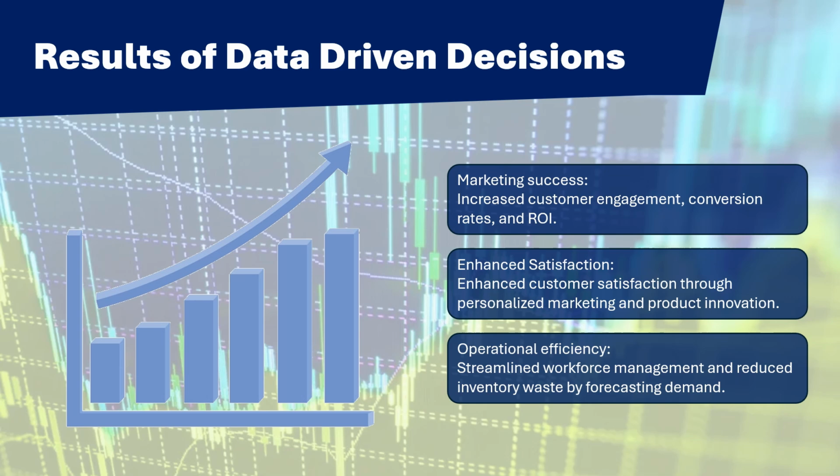Biomed Global's integration of data allowed them to shift from broad, inefficient marketing to targeted, personalized campaigns. By analyzing demographic and behavioral data, they were able to reach the right customers at the right time, resulting in higher engagement and increased ROI. The feedback loop from customer interactions allowed them to constantly refine their strategies, staying relevant in the rapidly changing healthcare market.